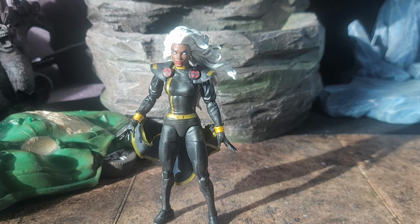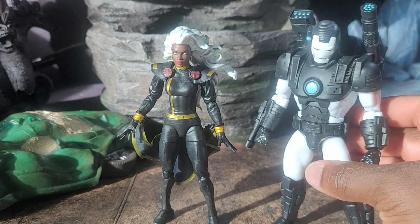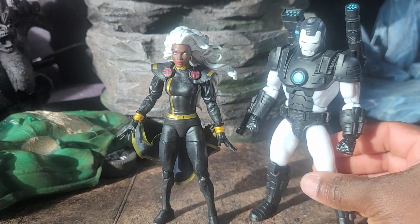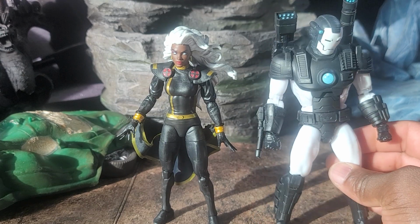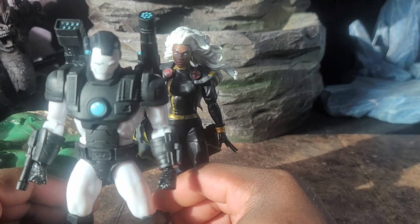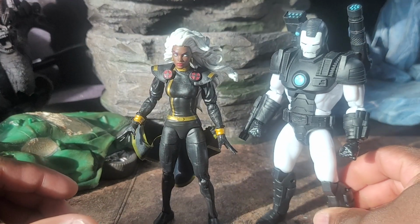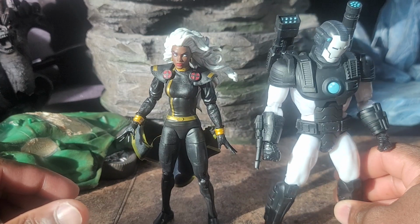Yes, you guys. It is your one and only Marvel vs. Capcom retro style vintage War Machine from Marvel Legends, you guys. Look at that guy right there. This dude looks dope right here. He's gonna be my next review, you guys, coming up. We did Storm and got Storm out the way because I got her first. But yes, guys, this one is coming up next.